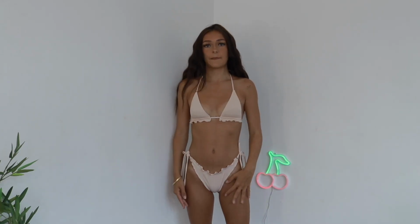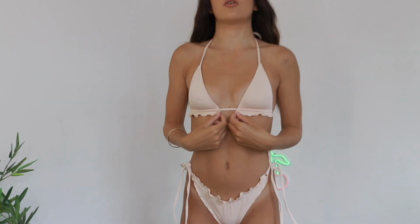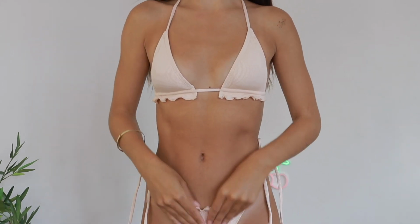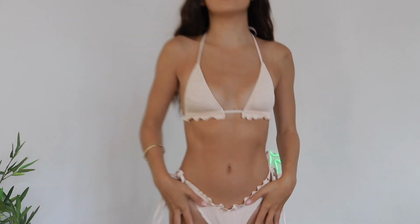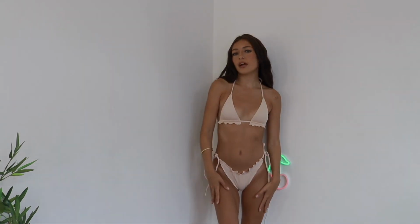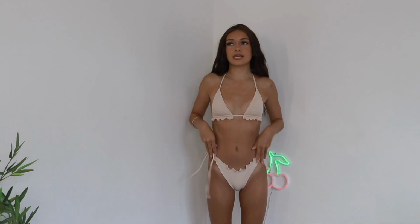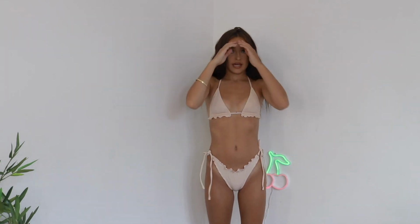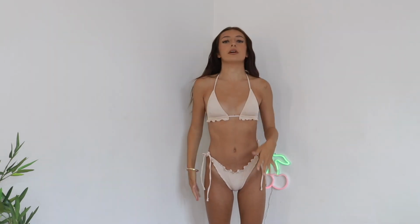Again, another really basic, simple bikini, but I chose this just because I thought it was really girly. It has the similar frills across the bottom to the yellow one, and then it has the same detail on the bottom, so it bunches up, which I think looks really nice. It's delicate, pretty, has the adjustable tie sides, and then the back is just a regular triangle style bikini. Again, I think this would be a perfect go-to.